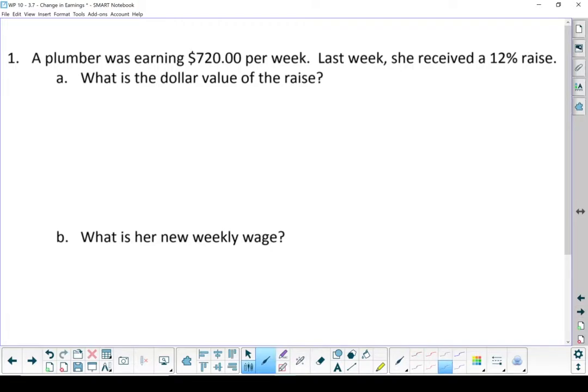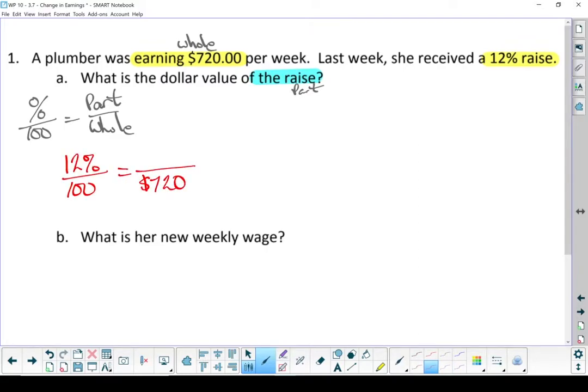Since this is a percent question, we're going to use that proportion we've always been using. If we look at our question and find the important pieces, here she is earning $720 a week. That's the whole. She received a 12% raise. That's the percent. The question asks, what is the dollar value of the raise? Well, that right there is the part. Let's put our numbers in and solve this proportion. And the part is the piece I don't know.